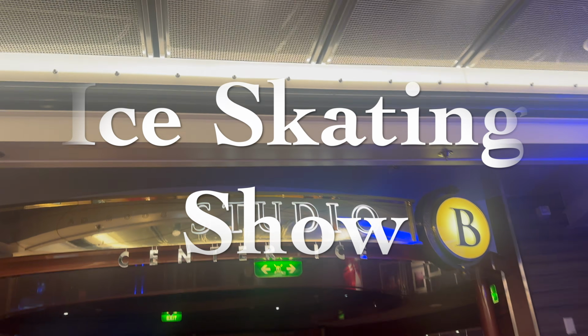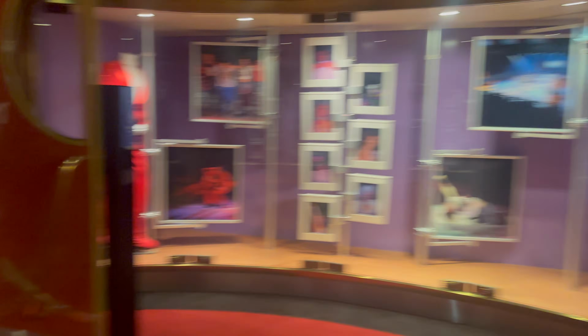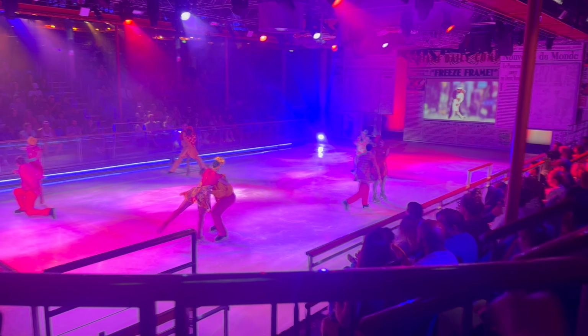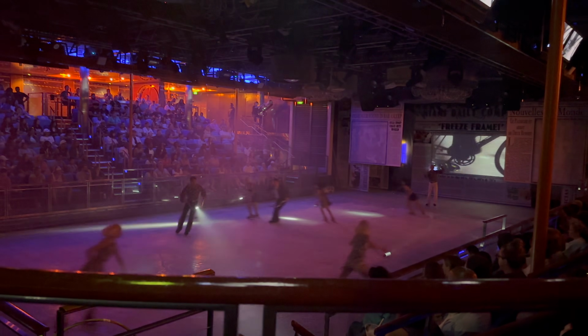Number 8, the ice skating show. This was such a nice surprise. The other show was Grease, the Broadway show, and my daughter wasn't old enough to go see it, and the kids club wasn't open during the times to go see it, which I think is a huge miss. We love seeing shows on cruise ships, so this was the only show we could see. I thought it was fantastic.